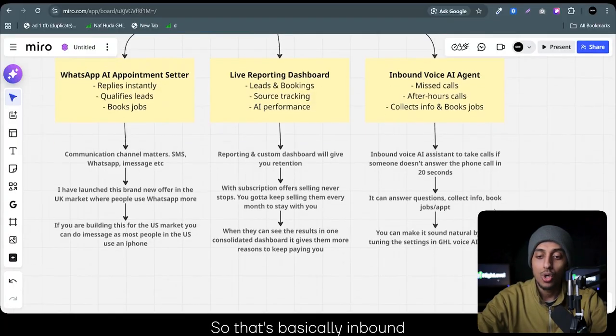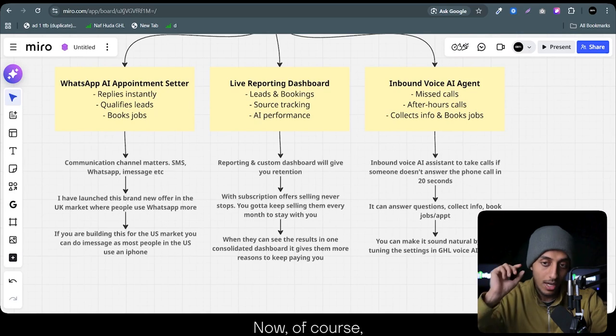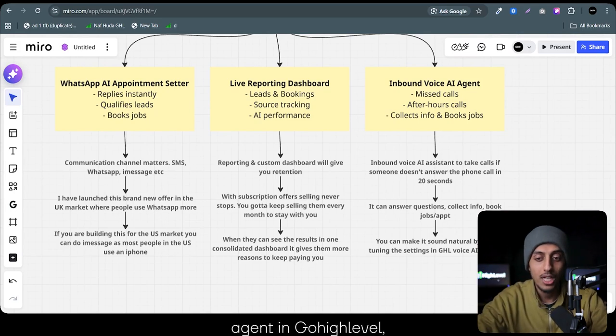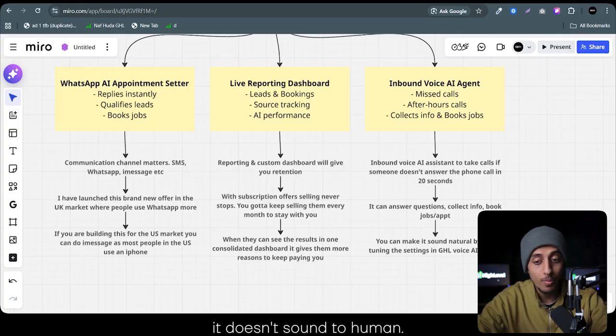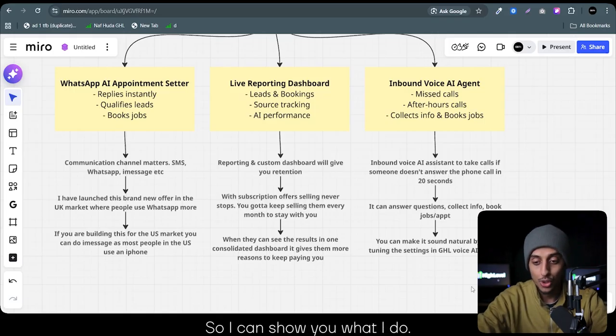All right. So that's basically the inbound voice AI agent that we are giving to our clients. Now, of course, there are a lot of people who will say that, hey, man, the voice AI agent in GoHighLevel doesn't sound too good. It doesn't sound natural. It doesn't sound too human. I get that. But this is a technology that's being developed, so it will get better with time. But there are a couple of things that you can actually do to make it sound better, to make it sound natural. So I can show you what I do.